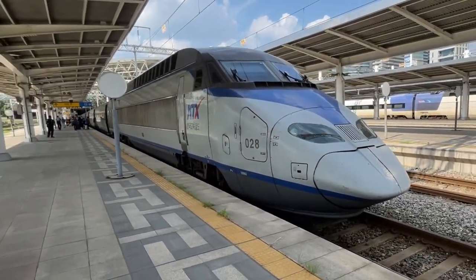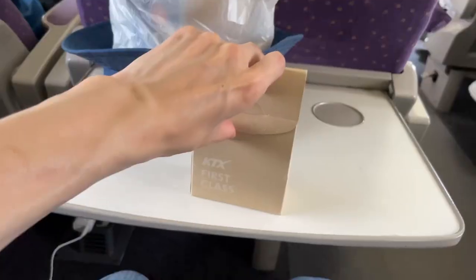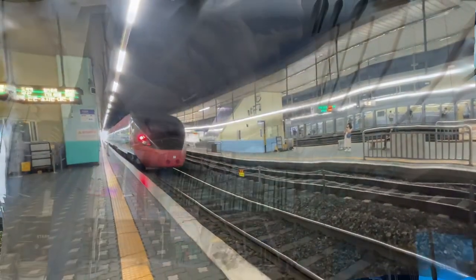Korea has one of the best public transport systems in the world. Korail is extremely efficient, unbelievably cheap, and also very fast.